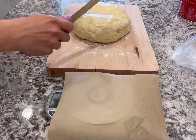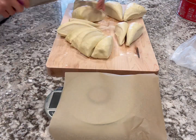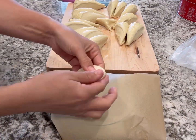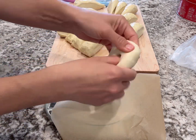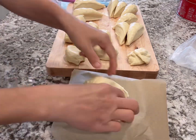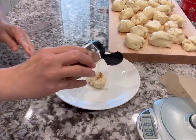I was using a scale this time to try to make sure they were equal sizes, but you don't have to do that. I just measured them out to 2 ounces. Next time I'm going to do double the size though. I'll definitely do 4 ounces, make a bigger bagel, but these actually turned out really nicely for the kids because they're smaller.